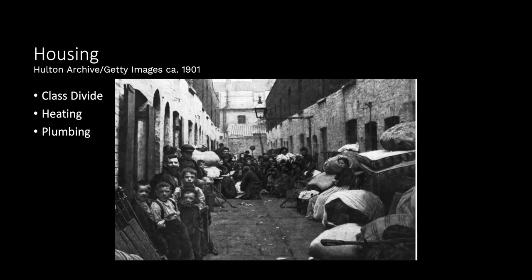They didn't care if it lasted over 20 years because their lease was going to run out anyway. So they threw these up fast. They threw these up cheap. Many of these houses had no foundations. They had dirt floors. Their walls were often just half a brick thick. That's how poorly they were built.